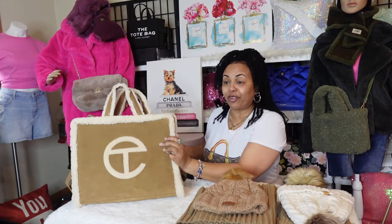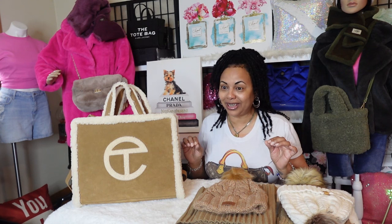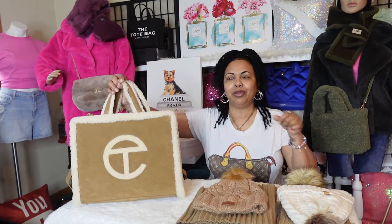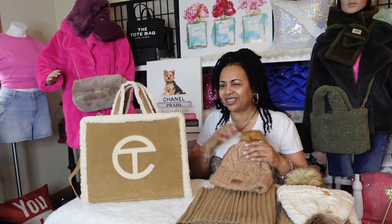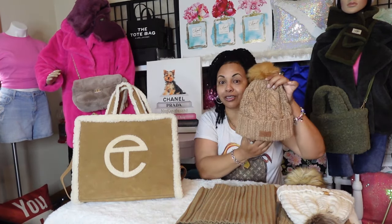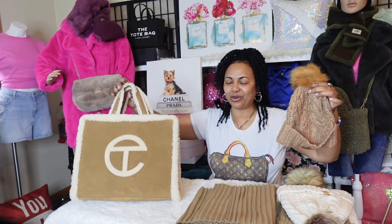The first thing I wanted to talk about was some hats and scarves. Everything doesn't have to match perfectly, but as long as the color kind of matches up a little bit, then I'm okay, because some of the items are going to be on my head and on my feet. It's not like I'm matching them up so close next to the bag, just as long as the beige chestnut color kind of goes. So I have my Ugg hat right here, and this is a beautiful Ugg hat. I think it's going to look so pretty with the Telfar bag. With the medium shopper, this should look pretty nice to match up and wear together.